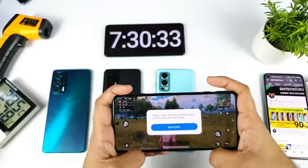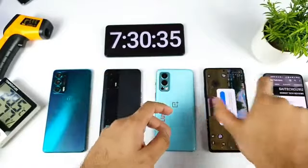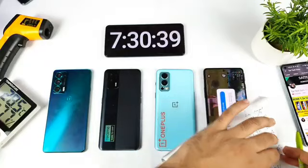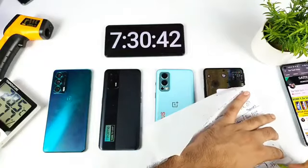And right now we got the message saying that it will switch off, as you can see exactly. So overall the time taken by the Poco F3 GT is about 7 hours and 30 minutes. Overall we got the extra time.